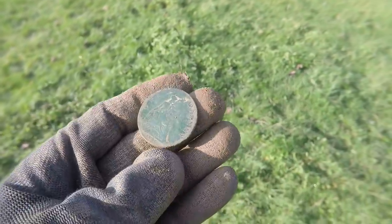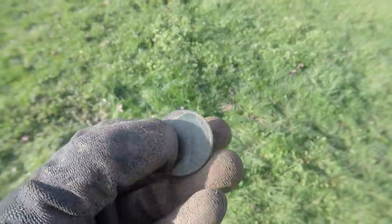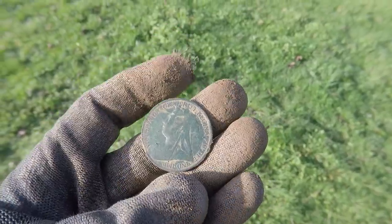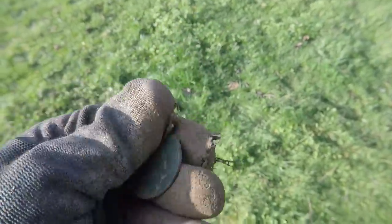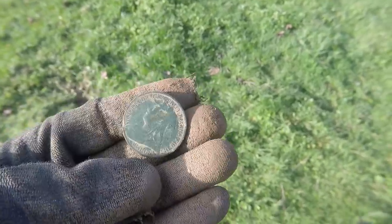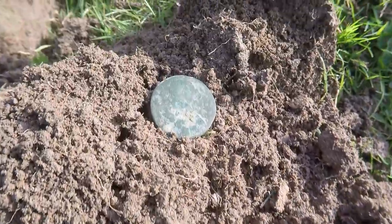Anyway, this is what I've just found. Straight after Dad's Victorian, I've just found an 1896 Victorian penny. And she's got a veil on, so yeah, she's mourning the death of her husband. There you go. It's a good nick as well. Happy days. Right, my dad's just found another.